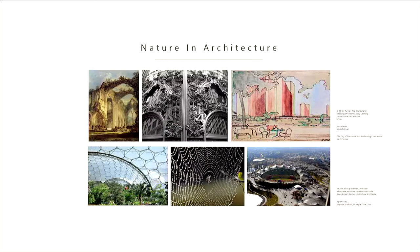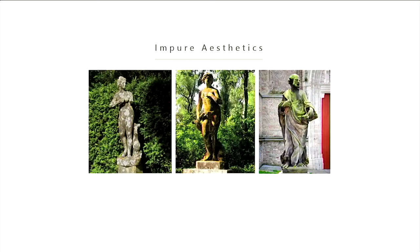The one on the top right is the way it was done in modernism, where nature was part of the city, but it was to look at. It wasn't really integrated with the buildings themselves. And of course, nature in architecture has been done biomimetically as well, both structurally and form-wise. So it fits into this as a context.